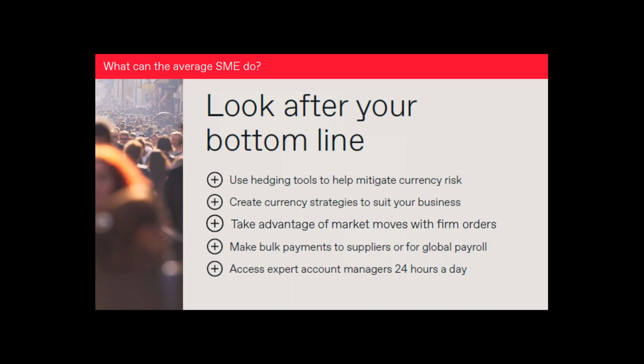So our 5 points for international businesses at the moment, as a result of Brexit, as a result of all the volatility that we are seeing in the pound, is first off to use hedging tools to help mitigate that currency risk. Now that may be forwards, that may be what we call flexible forwards, which allow you to buy a certain amount of currency starting in the future, 6 months from now, and then you have to use it for 6 months after that.